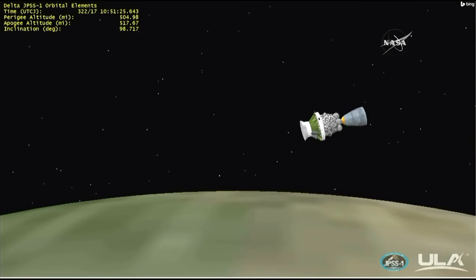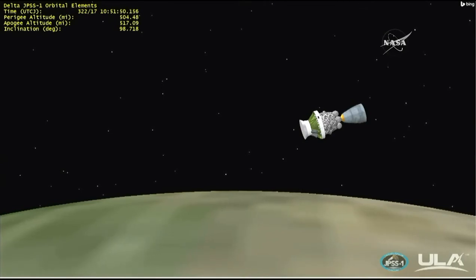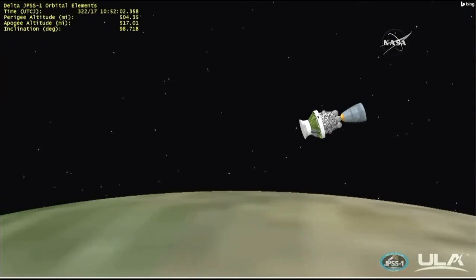And the vehicle has begun the cold gas evasive maneuver, seeing a good system response on the nitrogen system. And the vehicle has completed the cold gas evasive maneuver. Body rate responses and nitrogen system responses all look good. And the second stage is now entering into a 10.5-minute coast prior to engine restart.